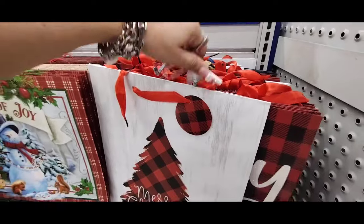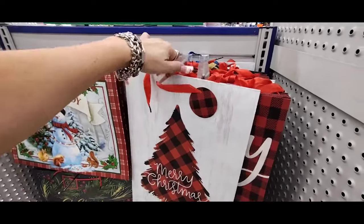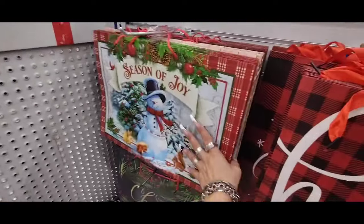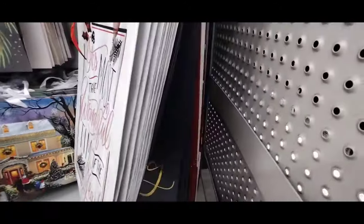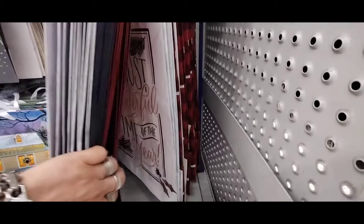And I like that I don't have to take off all of them just to get to the one I want to show you. That's nice. All right. It's the most wonderful time of the year. Let's see if there's anything else I didn't. Nope, these are all the ones I showed you.